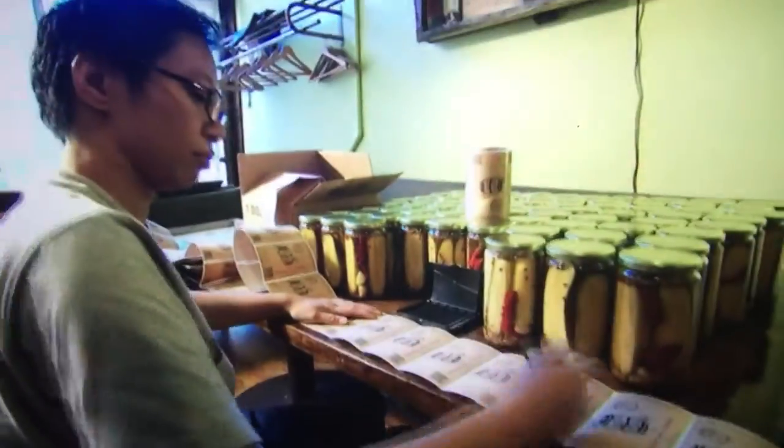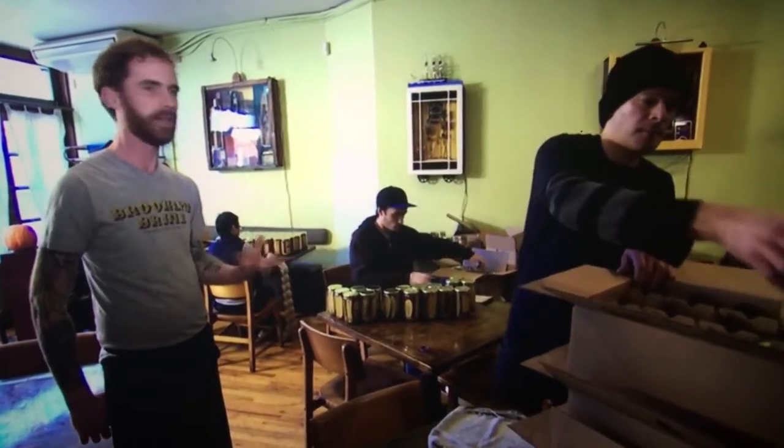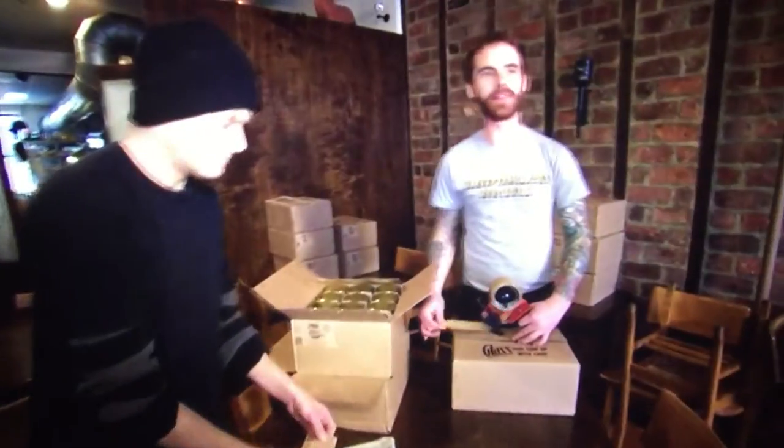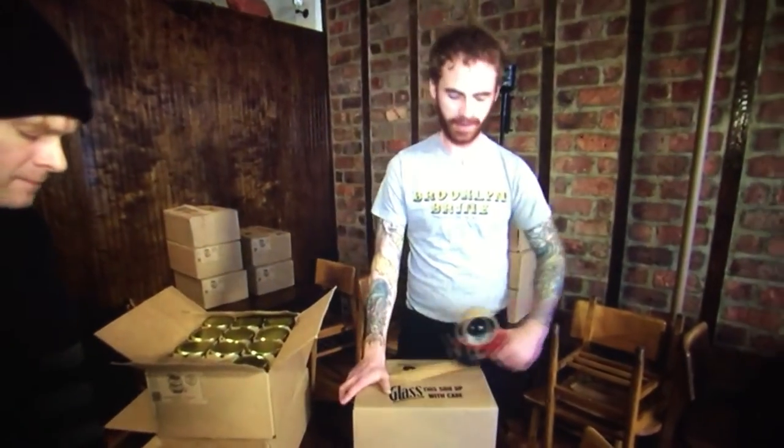All that's left now is the final packaging work. It's a very hands-on approach to making pickles, and I think the benefit is that we're inspecting the jars one last time before they go out. It ensures the highest quality. Orders have been great. We're moving into a new space, but right now the restaurant's opening, and we got to get out of here.